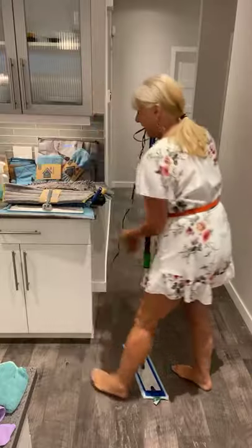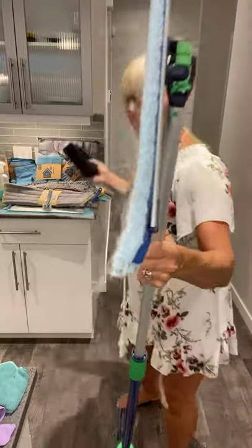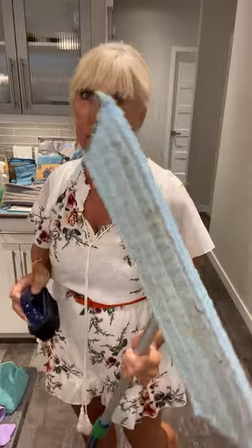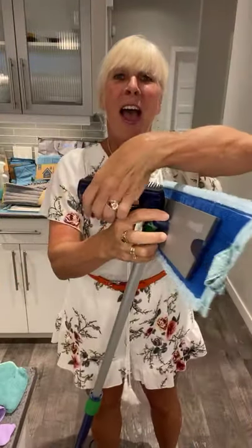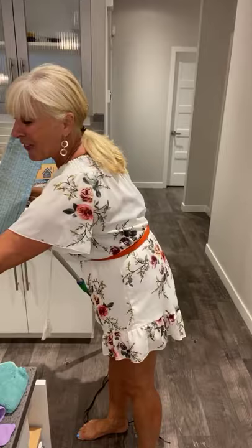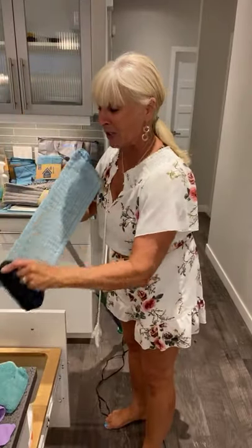So, this is what the mop picked up. Is that not incredible? And my house is clean. I know I have Hugo, but you take the rubber brush and you brush it into your garbage bin. Okay, guys? Now here's the other thing too. There is another way to get the mop, and that is by joining my team.